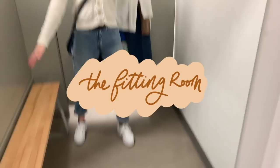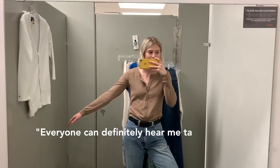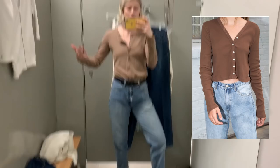Finally, a big fitting room. And you can actually bring 9 items, so that's a bonus. I love this. This is so cute. I absolutely love this. Yeah, definitely getting this one. Everyone can definitely hear me talk right now, and it's really awkward. Anyways, this one definitely is very Brandy Melville, especially with these jeans. I feel like I've seen this definitely on their website, this whole outfit right there.